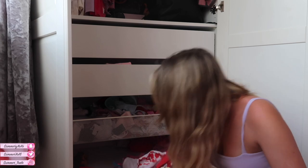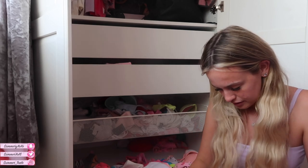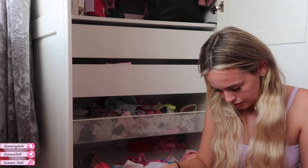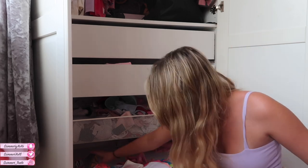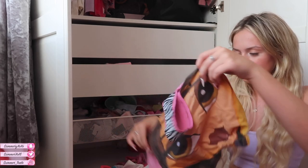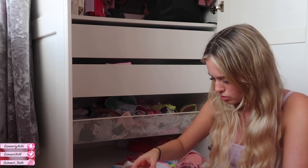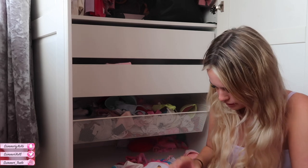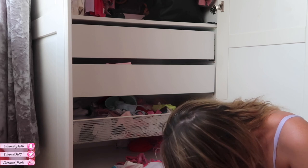This one, you might absolutely love it more than anything, but it just doesn't fit right. This little number here I'm going to sell. It's from a shop, I can't remember. This little Bratz top I bought, but I'm just never gonna wear it. These, are they unworn? Let's have a look. Yes they are, brilliant. Do I have the matching top? I should do, no.